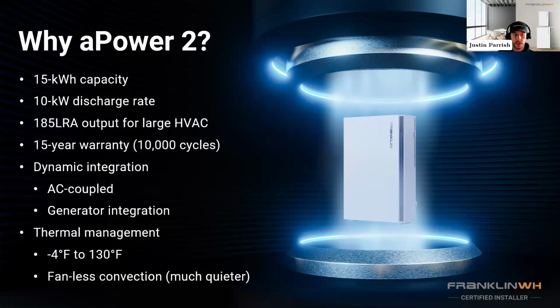That's the warranty from Franklin. When we look at the AC coupled nature of the battery, that means that you could essentially take all of the solar PV that you have on your roof and combine it with the power in the battery, because the aPower 2 has its own battery inverter. So you're actually combining the power from both sources. And the other beautiful thing about an AC coupled battery like the aPower 2 is that it's inverter agnostic. So if you have existing solar or you're designing a new system, it doesn't matter. It works with any modern solar inverter on the market.